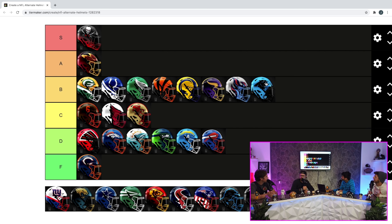Move the Falcons down. He's evil. I agree the Falcons is garbage. I'm being realistic. You know you are. I'm being realistic. They took a blue helmet, put the Carolina Panthers logo on it, and put two claw marks. No, they didn't put two claw marks. That's why it's not in D, but that is not A. They made the blue. I see what you're saying.